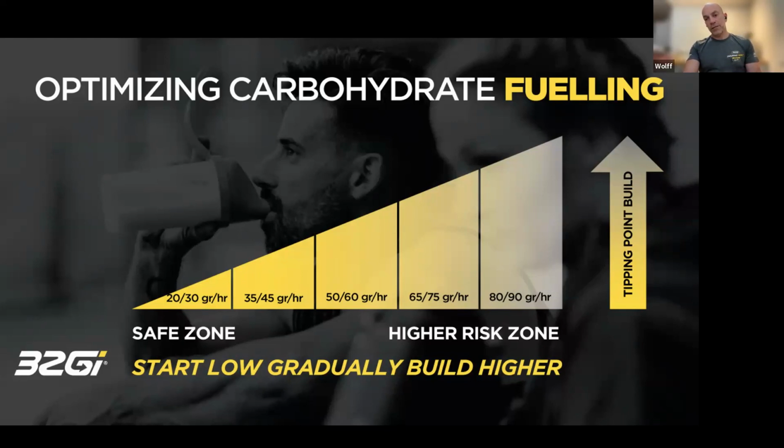It took me 12 months to get to 115 grams of carbs per hour. And I also had to change products and utilize specific products to get there. So it really depends on what the body's capable of, but it also depends on the kind of product you're utilizing to support that level of carbohydrate intake so that you are feeling comfortable.